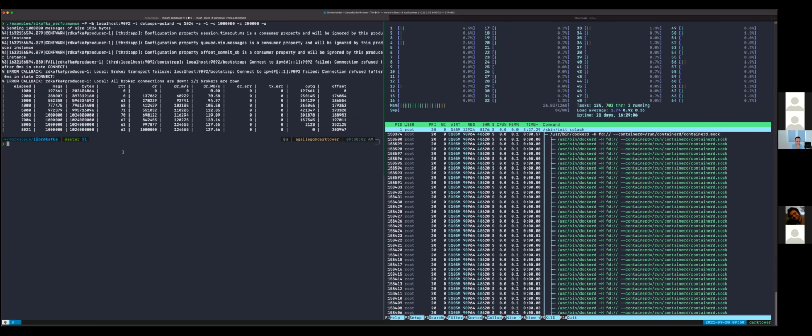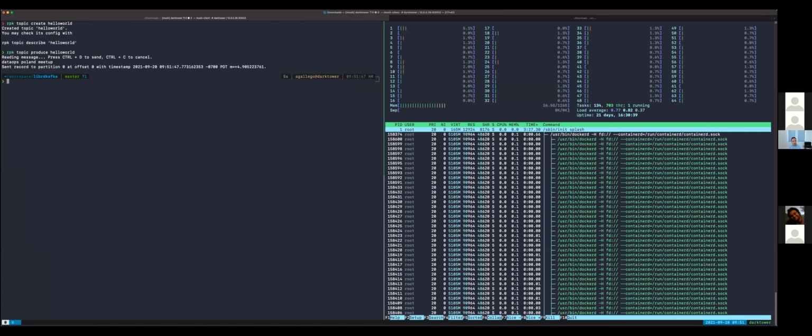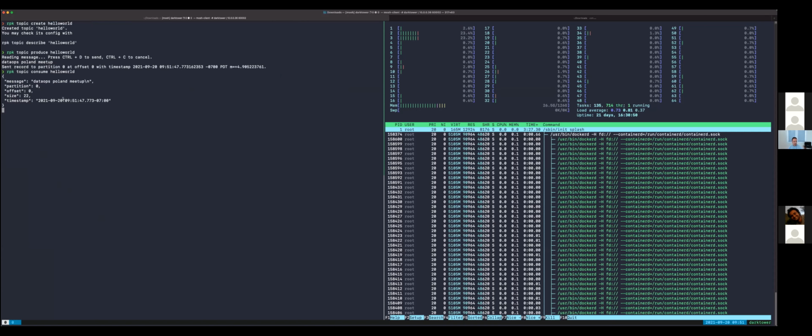The last one is we give a little bit of interactivity for developers, and then I'll wrap up in 2 minutes and I'll open up for questions. So you can say RPK topic create hello world. And then you can say RPK topic produce hello world. DataOps Poland meetup. And then we want to consume that. So it's RPK topic consume hello world. And it says, DataOps Poland meetup, partition 0, size 22 bytes. This is the particular timestamp. And with that, that's a wrap.